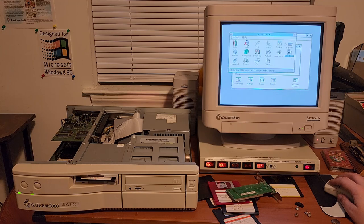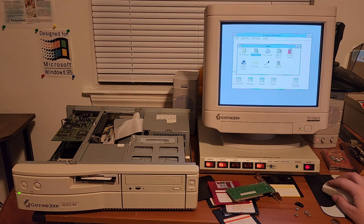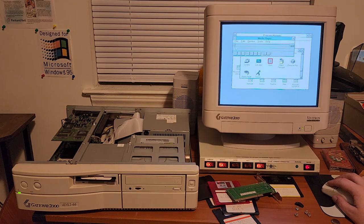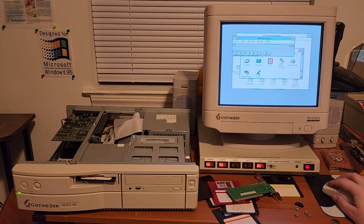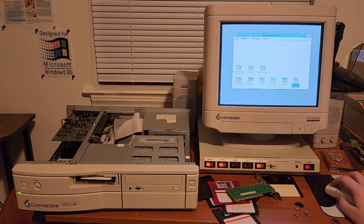Let's change it to extended MIDI. That should switch it to FM synthesis ad-lib style sound. Which, from what I remember on this card, did work on the other computer. No. Well, that's a bit concerning. Most definitely.